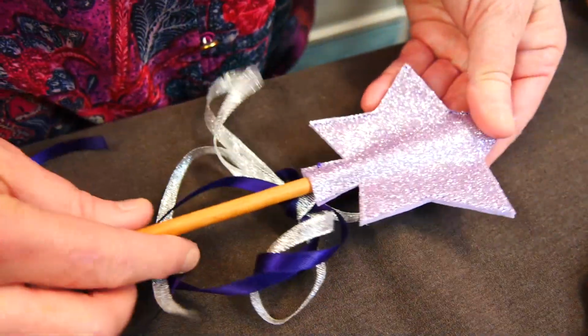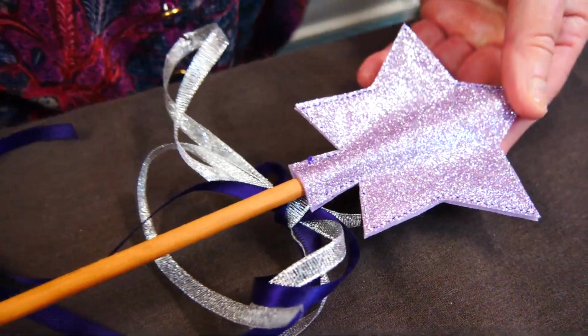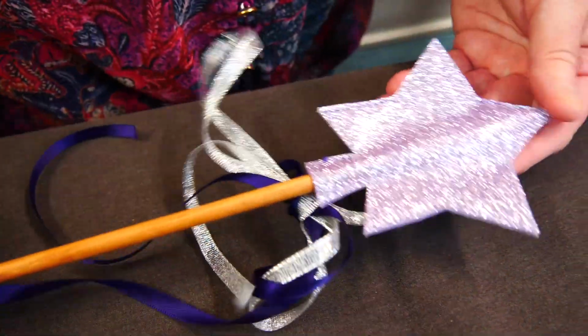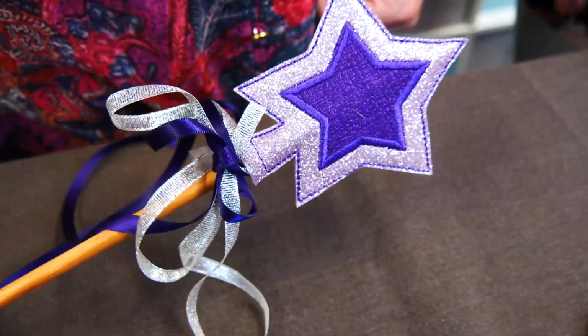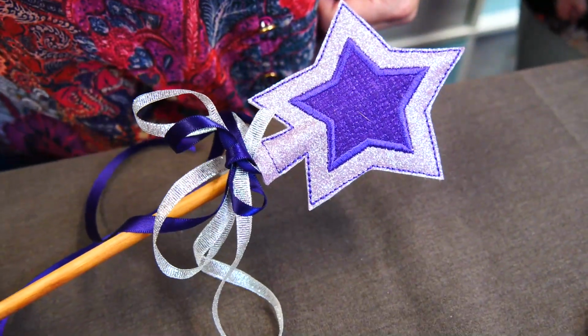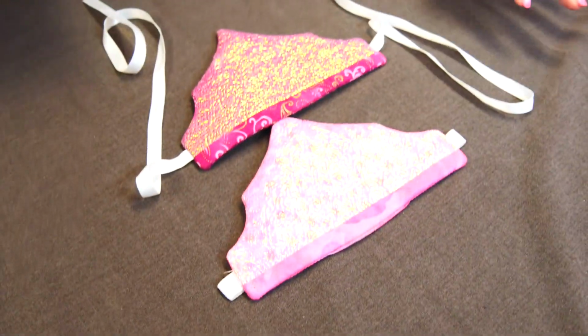We've just got the stick loose in this one, so we can show you. But you could glue it in there, couldn't you? You'd normally put some wood glue or fabric glue or craft glue inside there, and then the star couldn't come off. It's a lovely little set to have for a little fairy or princess.